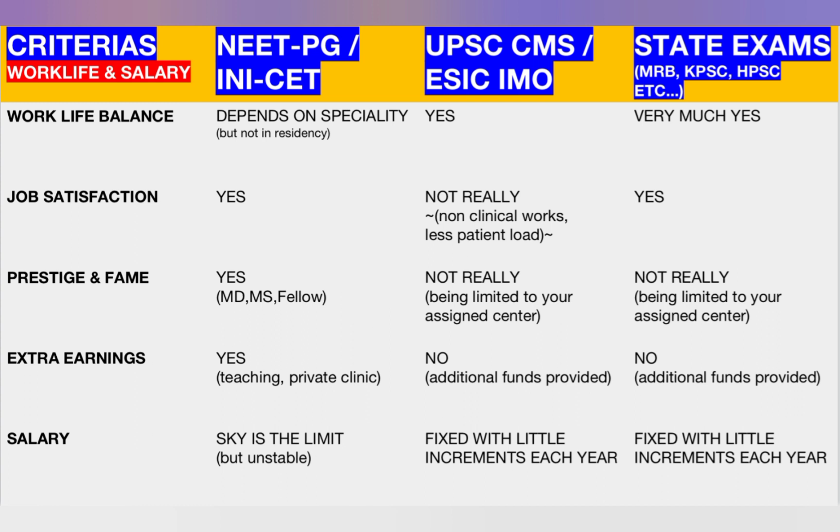But people who do not want the hectic life, they can choose this UPSC ESIC exams, and they can also choose this state exams. So this is just a comparison from my side, and I'm not saying that you can go for UPSC instead of Neet PG or go for Neet PG. It's completely up to you. This is just a basic idea about these 4 or 5 exams that I've given here, and you are the person who is going to choose which one you will be perfectly fitting into.